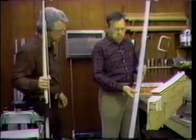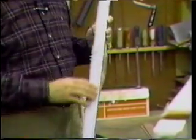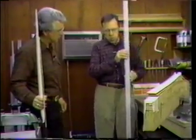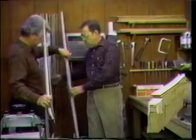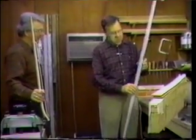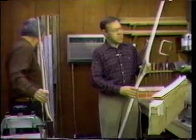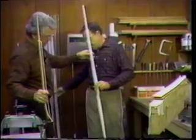Actually taking a template, laying it out on the form, and tracing around it so we have the general shape of the bow. This then is cut out on a bandsaw, and eventually we come up with something that looks like this. Now it's beginning to look a little bit more like a bow, but still quite a bit of work left to be done there. Okay, and then here we have down a little bit further.